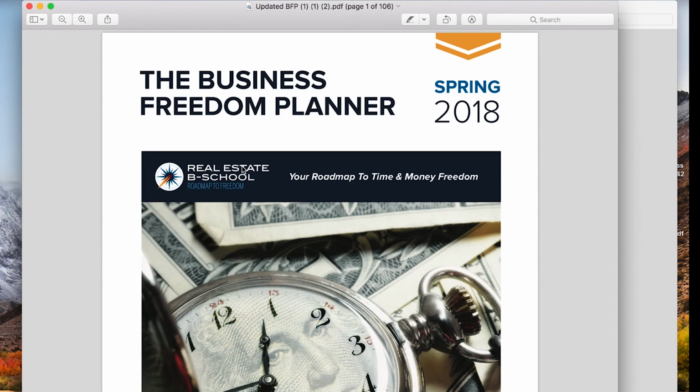And so this Business Freedom Planner, again, you can apply it to personal. I do pick some personal things that go in here as well. But this is a planner where you pick your priorities for the quarter, and it's a planner on how to monitor your progress on a week-to-week basis for 13 weeks.